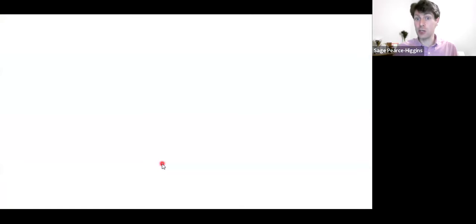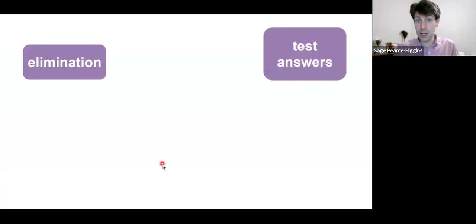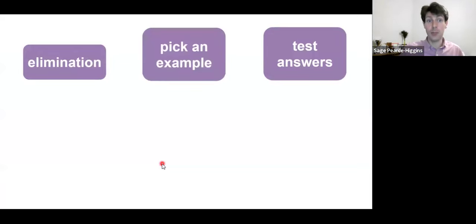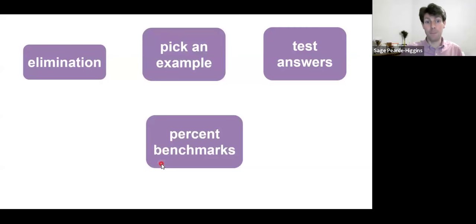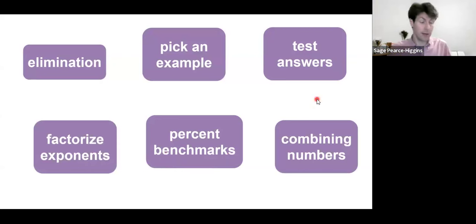And here are some of the strategies that we named. We saw elimination, a very important plan B for those harder questions. We saw testing the answers. That can often provide a shortcut rather than doing some heavier algebra. We can pick examples, again, similarly, making our life a little bit easier. Percent benchmarks, that is very useful for saving some time, dealing with 50% as a half or 10% as a tenth, etc. Combining numbers, a little smaller of a topic, but looking at those units, digits helped us, and then factorizing some exponents.